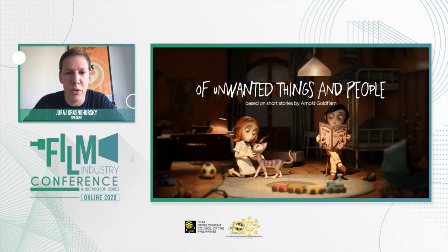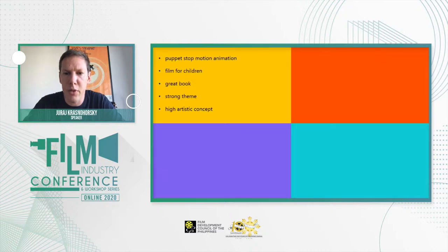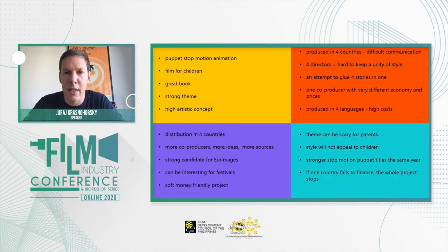Again, please, if you go to the end. Yes, so I show you an example of a SWOT analysis that I did for this film, Unwanted Things and People, which is a co-production of four countries. So on the next slide, if you go, please, to the end of that slide. Yes, here I state all the strengths, weaknesses, opportunities that I could come up with.